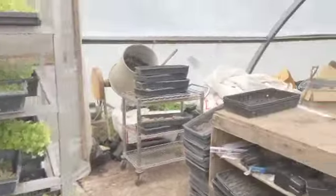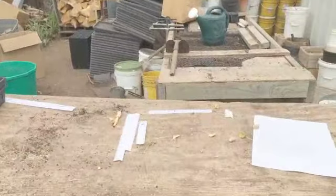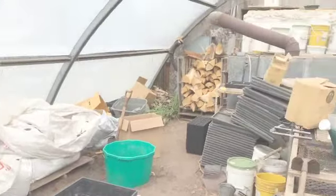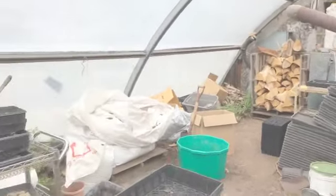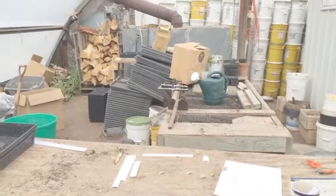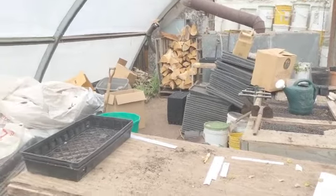Over here we've got our seed starting area. We've got the work table. We've got a big bag of soil. Back in the back there is our wood burning furnace. Stacks of trays. Stacks of organic fertilizers, things like that.